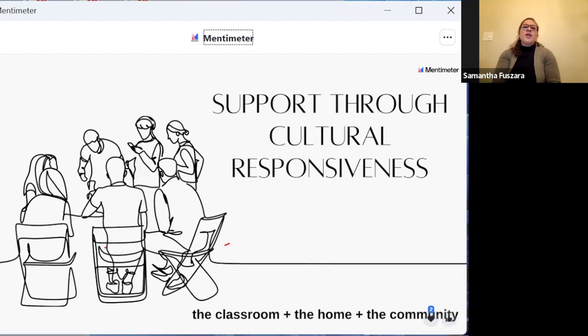Geneva Gay says, when academic knowledge and skills are situated within the lived experiences and frames of reference for students, they are more personally meaningful. They have higher interest appeal and are learned more easily and thoroughly. Getting to know students' cultural backgrounds and incorporating them within the curriculum will increase the appeal of the content.